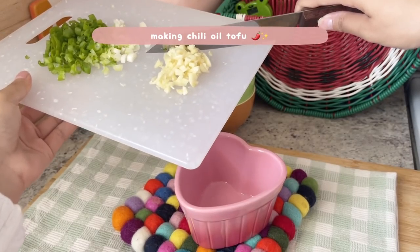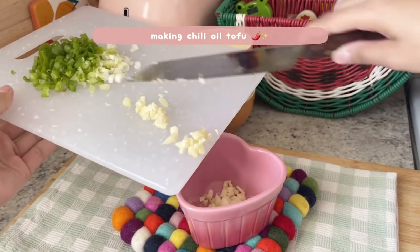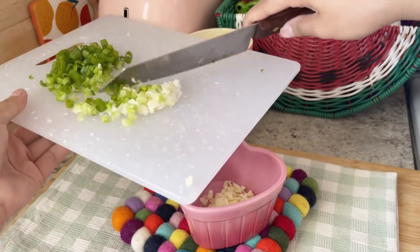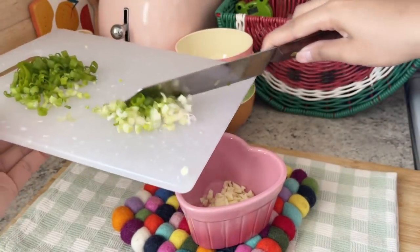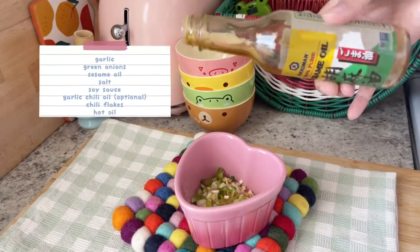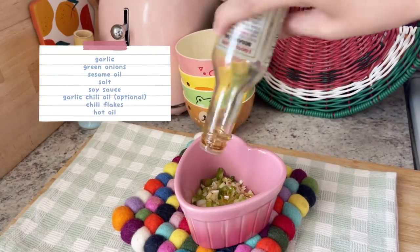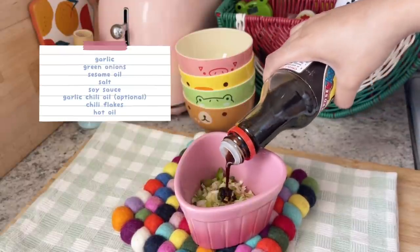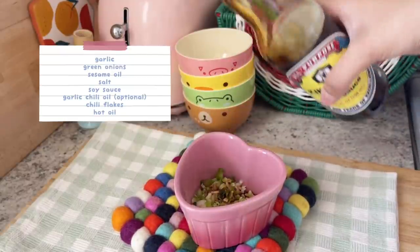Into the little ceramic bowl, we're gonna add some garlic. And then I'm gonna add the white part of my green onion. I'm gonna add some sesame oil. Oh no, I'm almost out though. And salt, some soy sauce. I'm really just eyeballing it here.